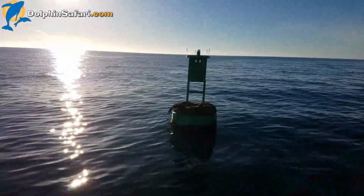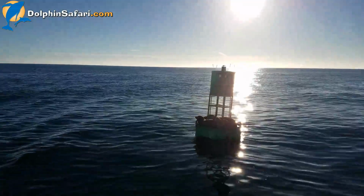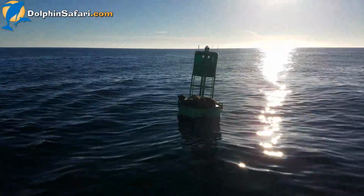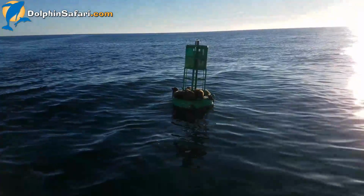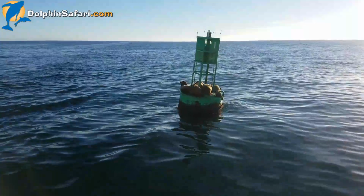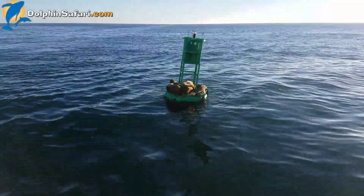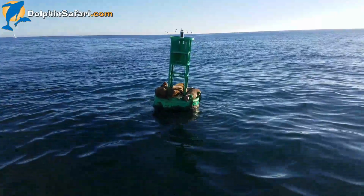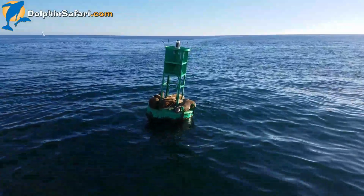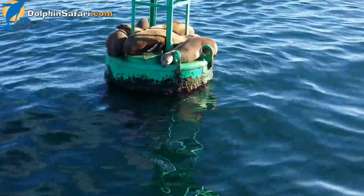Ooh, right into the sun. Sorry about that. We're going to have to go all the way around them. You'll get a better look at them here in a second. There's a big male right here on the left. You can tell that by its size. Male sea lions are going to be 750 pounds fully grown. Females only 250.